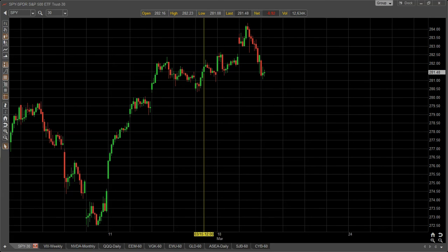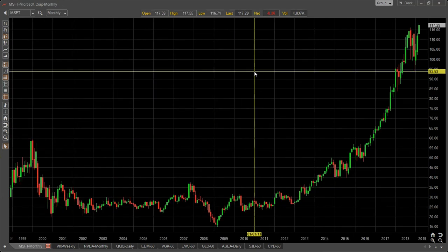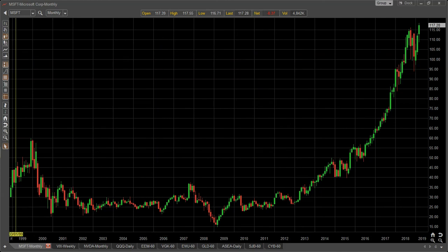But remember, the SPY ETF represents 500 companies, and the largest position is Microsoft. Now that's a nice chart, from $15 to $117 since 2009. So this position in the SPY ETF is a 5% position. So 5% of your money owns Microsoft, and it's diversified between hundreds of the top corporations.